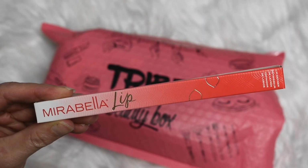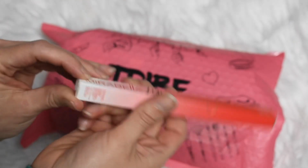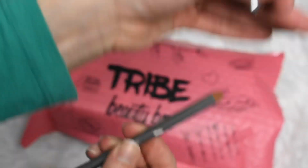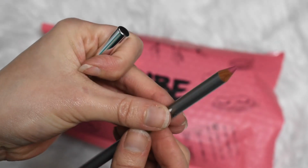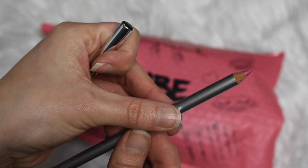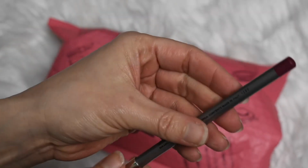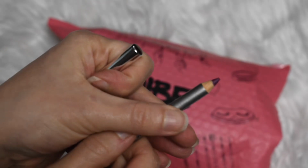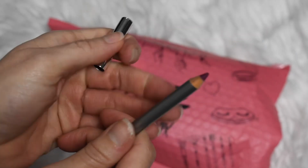So next we have the Mirabella Lip Definer. This is a lip liner in the shade Tease. So this looks to be a raspberry shade. But when we open it, the tip looks like a cooler tone pink. So that actually might come in handy. This other shade looks like a darker plum, kind of more of a violet shade. Very pretty. I don't have any lip liners these colors. I think this is our last product.